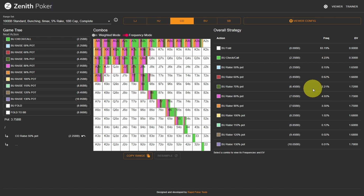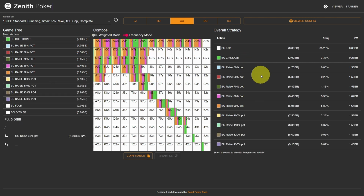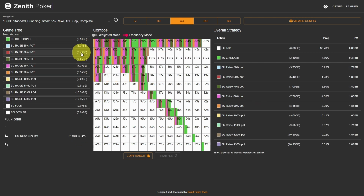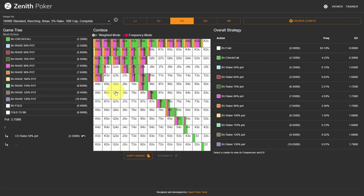The button adapts its strategy based on the size of the cutoff's open. Against smaller opens, the button tends to 3-bet more and call less. Conversely, with larger opens, the button's play tightens, continuing less often and calling more, which results in a lower fraction of 3-bets. The size of the button's 3-bet also adjusts accordingly, larger against bigger opens and smaller for smaller opens.